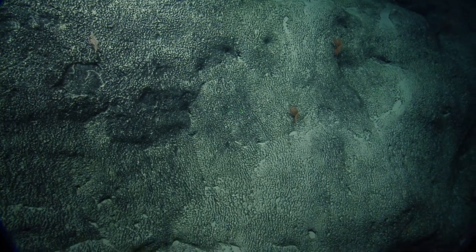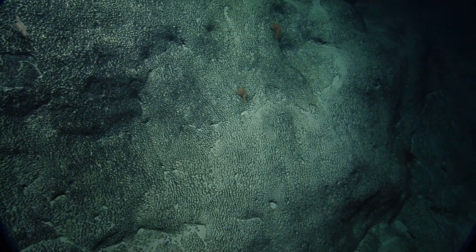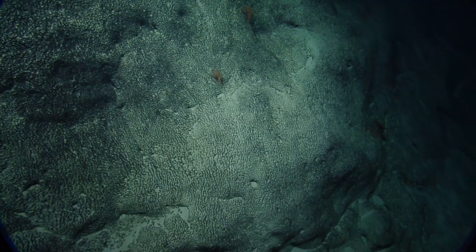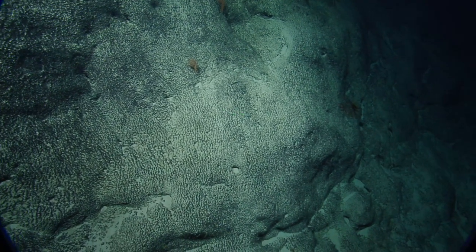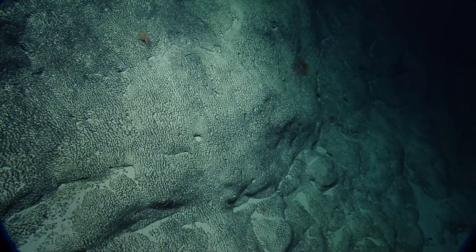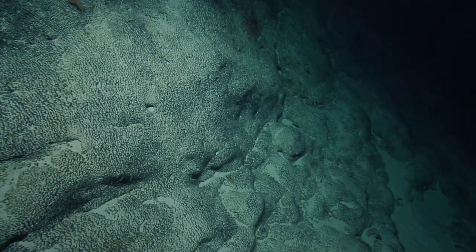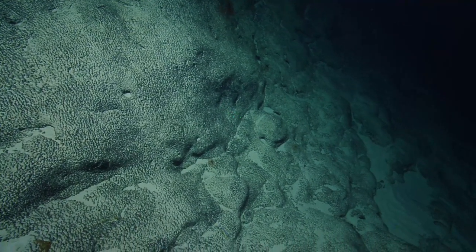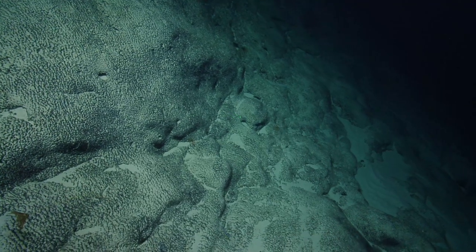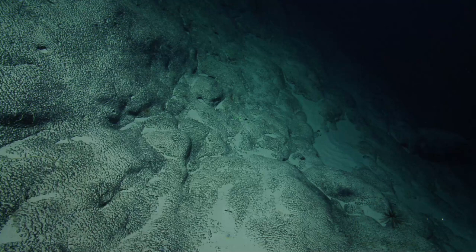Bridge nav. Can we move 50 meters 300, please? Thank you. No, I think, spastic manipulator. Spastic operator, more like. I'm just gonna tuck it in here and hold on to it.